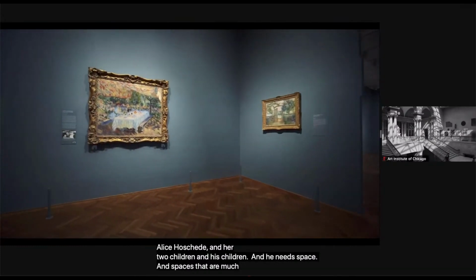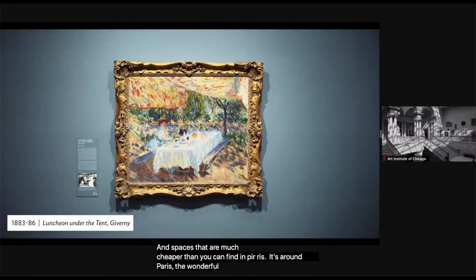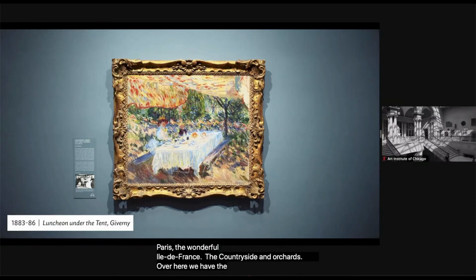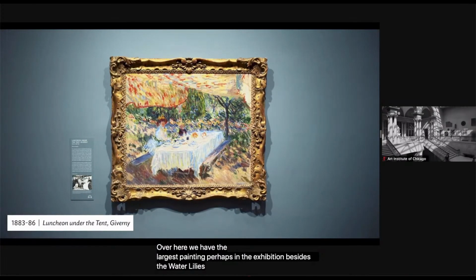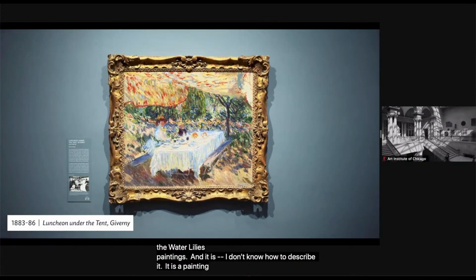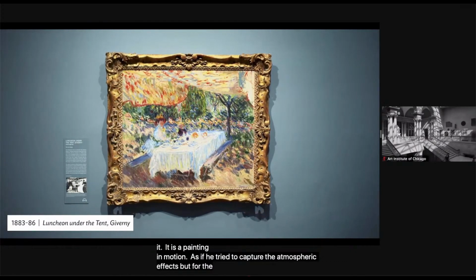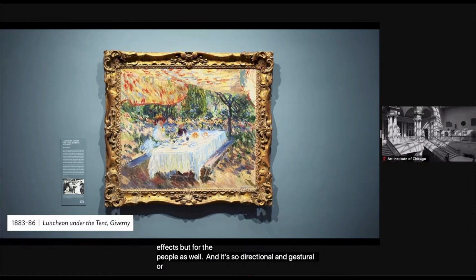And over here we have the largest painting, perhaps in the exhibition, besides the water lily paintings. And it is, I don't even know how to describe it. It is a painting in motion. It is as if he tried to capture the atmospheric effects, but for the people as well. And it's so directional and so gestural and so unfinished. And that's what makes it really interesting because it's ambitious. He wanted it to be for something.